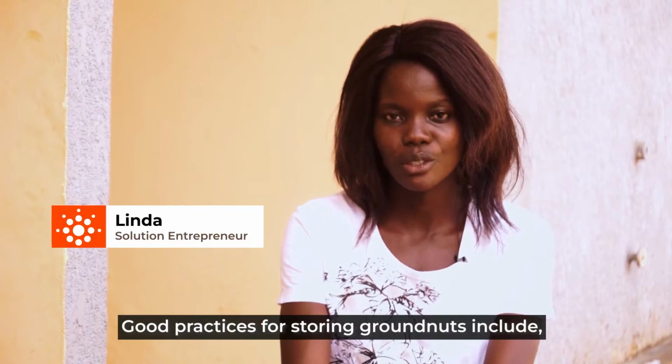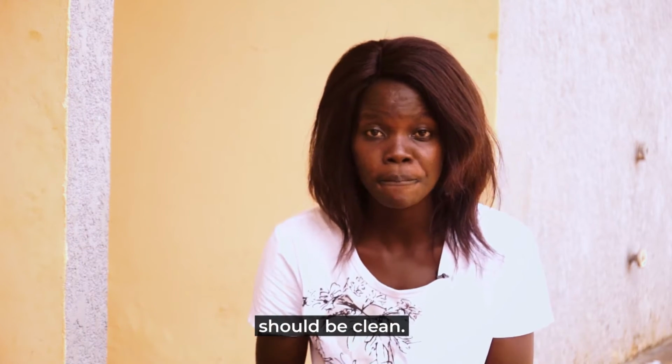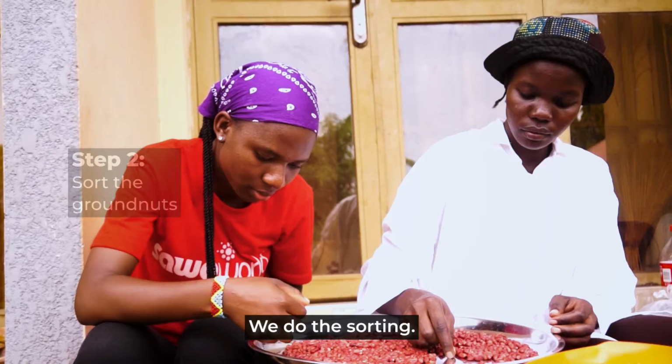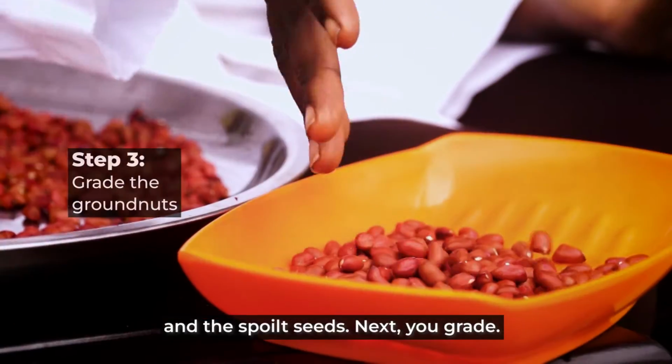Good practices for storing groundnuts include, first of all, the environment where the groundnuts are should be clean. It should be free from moisture. You do the sorting. When you're sorting, you remove the stones, the spoiled seeds. Then after, you grade.